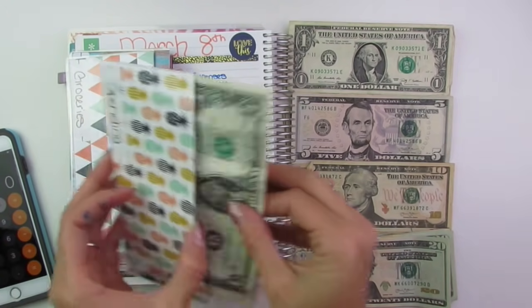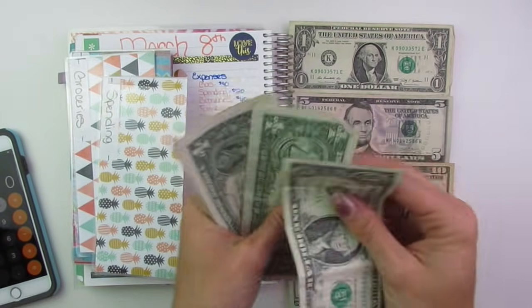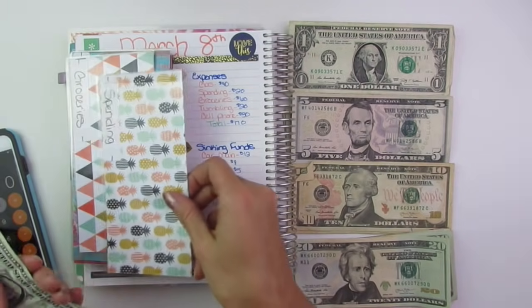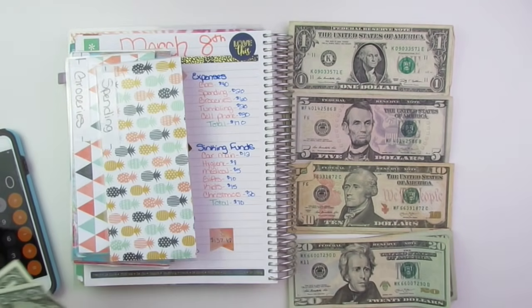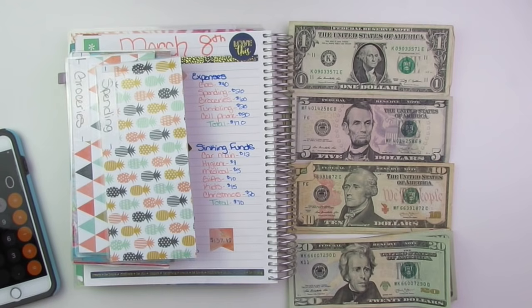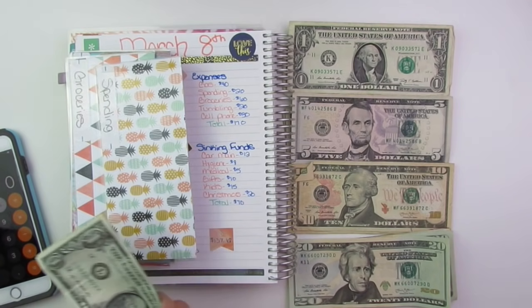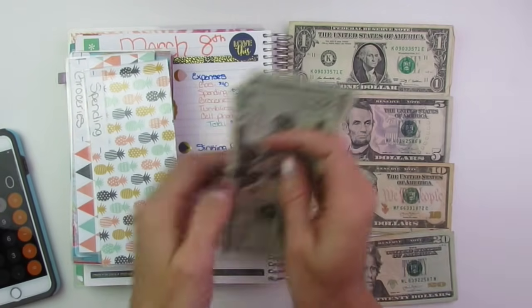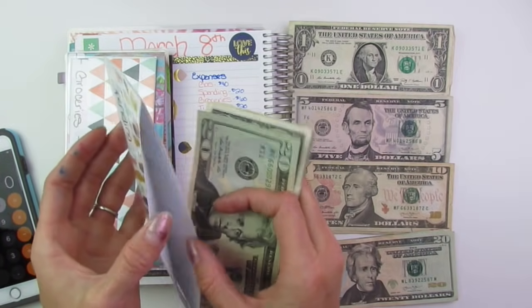Spending actually has some money left over, which is pretty rare. So it has $4. Now Dave Ramsey does say that if you have money in your expenses envelopes, not the sinking fund envelopes, at the end of the week or whenever you're doing it, you should take it out and put it towards your debt snowball. I do not do that, but you definitely can. It's just a personal choice. So I'm adding 20 to that, so that'll put me at $24 in my spending envelope.